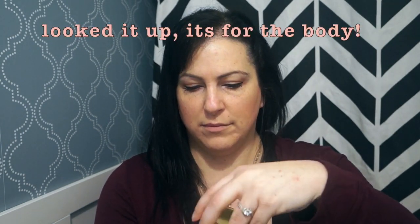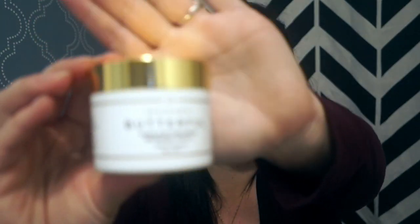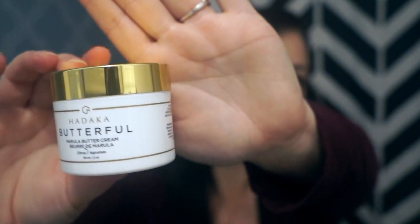Did I say this is an all-over body? It actually doesn't say. I'm guessing this is a body. Oh, it smells like creamsicle. Ooh, I'm gonna have to try that out. I like it. So that's what it is. I don't know if I showed you. No, my game is off today. That's what it is, and it's a general size. Expires in 2022. Because I can't say it apparently. I need to go back to school.